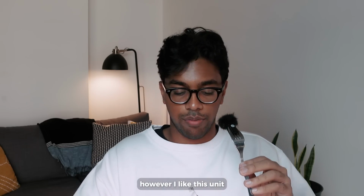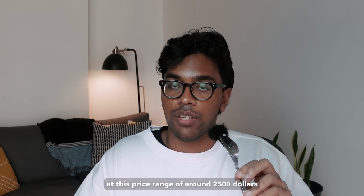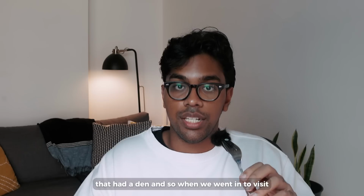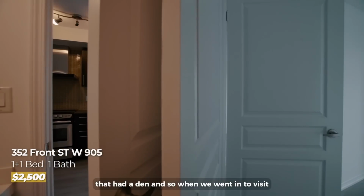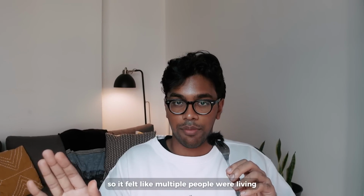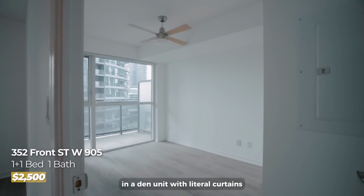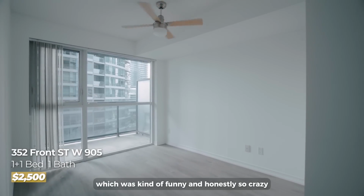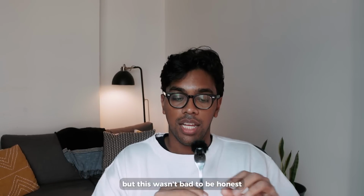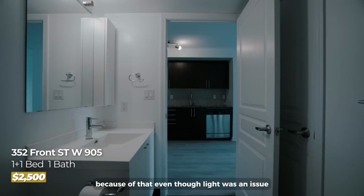However, I like this unit because it was one of the only units we saw at this price range of around $2,500 that had a den. And so when we went in to visit, we saw that each of the rooms had this weird track. So it felt like multiple people were living in this one bedroom in a den unit with literal curtains, which was kind of funny and honestly so crazy. But this wasn't bad, to be honest. Like, this room had a lot of space and a lot of potential because of that.